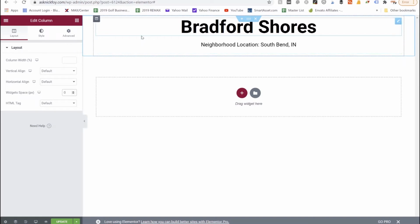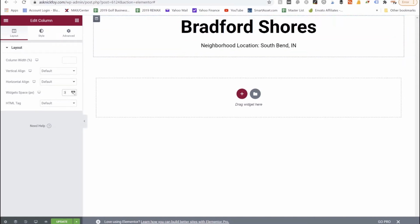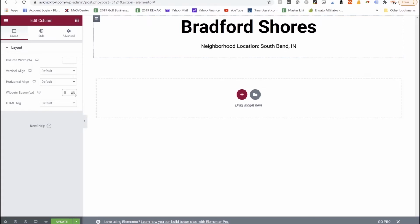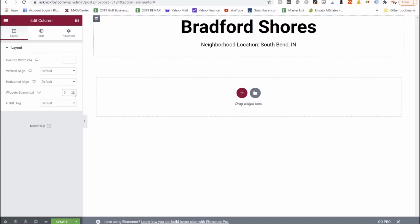So now these two elements are sitting right on top of each other. There's no space between them. As we increase, you're going to notice that there's now a gap or a little more space between those elements. So that's the first way we can shrink some of the space between them.